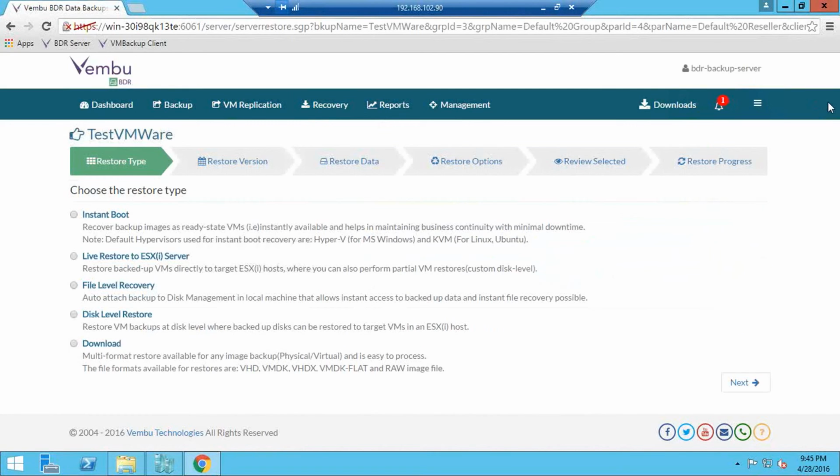So here comes a question: do I have an option to do a selective replication to an offsite BDR server when it comes to virtual machine backup? Yeah, of course you can. On a backup job level, you can do a selective replication to the offsite DR server. Whatever VMs you want to replicate to the offsite server, just create a dedicated backup job for it, and you can replicate it selectively to the offsite DR server.